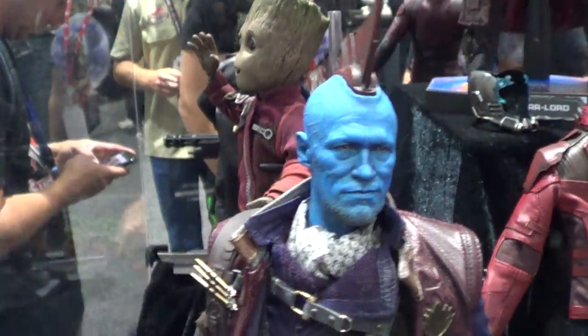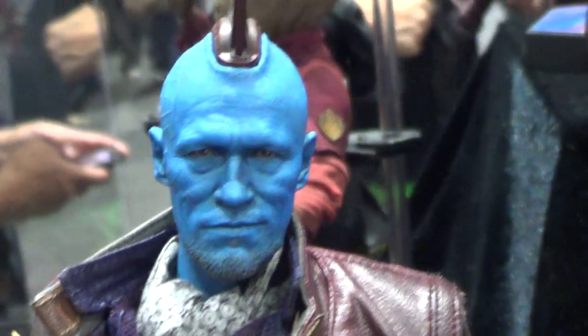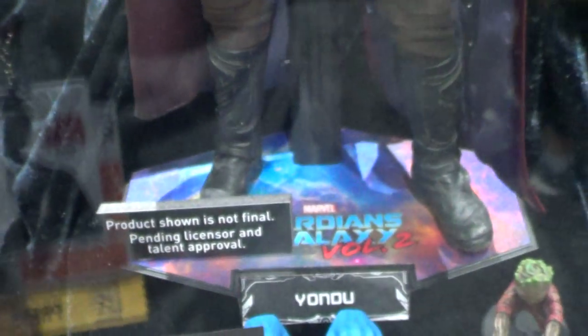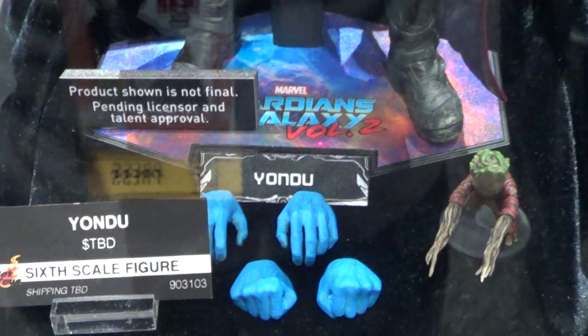Yondu Udonta. Looks great. Looks just like Michael Rooker. Love that smirk. Straight up Yondu. Love that. That is awesome. Product shown is not final, pending licensor and talent approval. So, yeah, hopefully you like this Michael Rooker. You know, hopefully you approve.